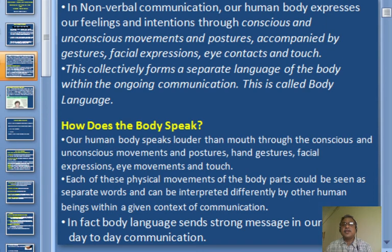In non-verbal communication, our human body expresses our feelings and intentions through conscious and unconscious movements and postures accompanied by gestures, facial expressions, eye contacts and touch. This collectively forms a separate language of the body within the ongoing communication. This is called body language. I think it is very clear for you what is body language.